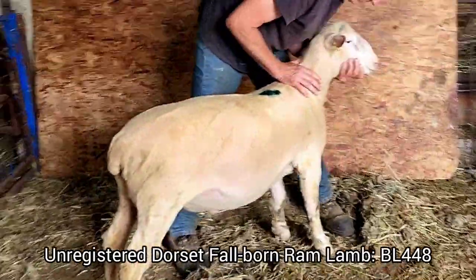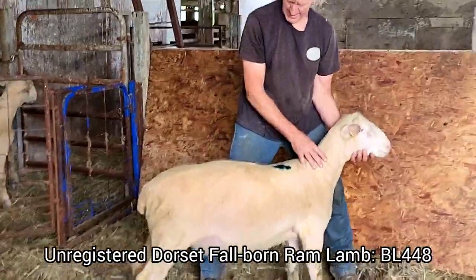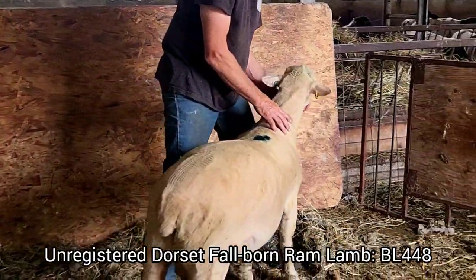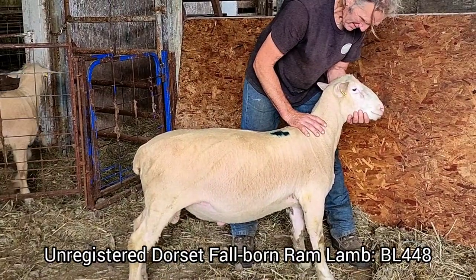He is BL448. BL448, fall born Dorset grade ram lamb. He's a single. Like all of these guys, they are right up on their pasterns.